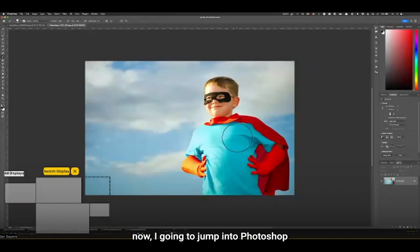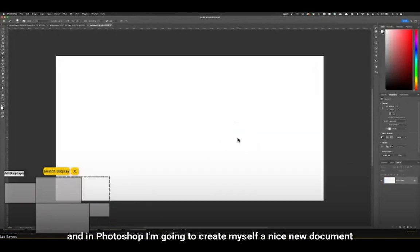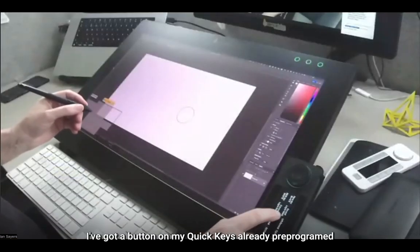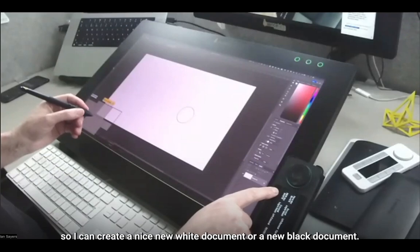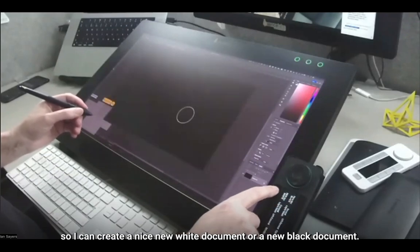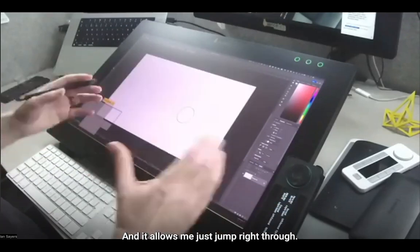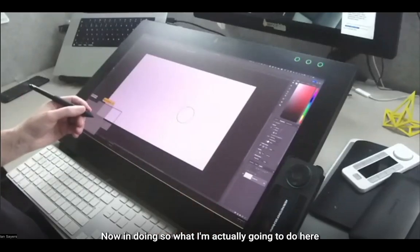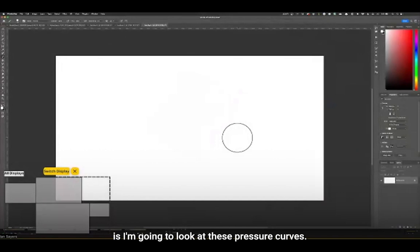I'm going to jump into Photoshop, and in Photoshop I'm going to create myself a nice new document. And to create that nice new document, I've got a button on my quick keys already pre-programmed, so I can create a nice new white document or a nice new black document, and it allows me just to jump right through. Now in doing so, what I'm actually going to do here is look at these pressure curves.